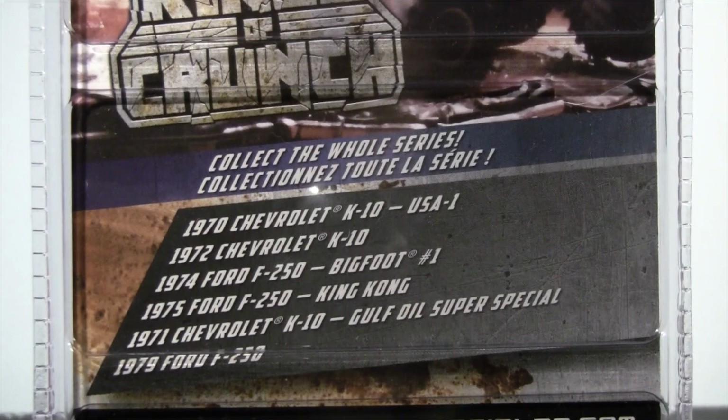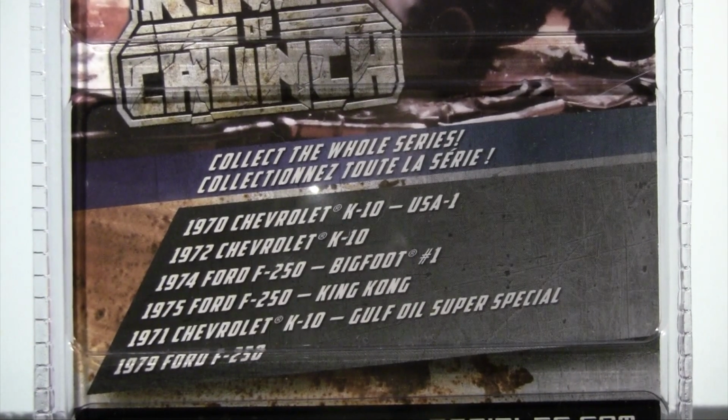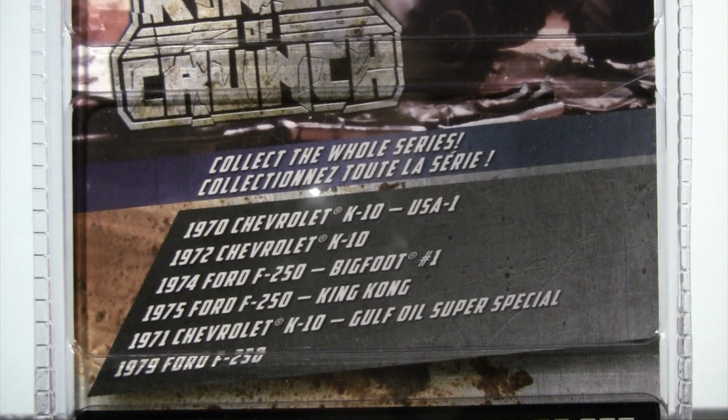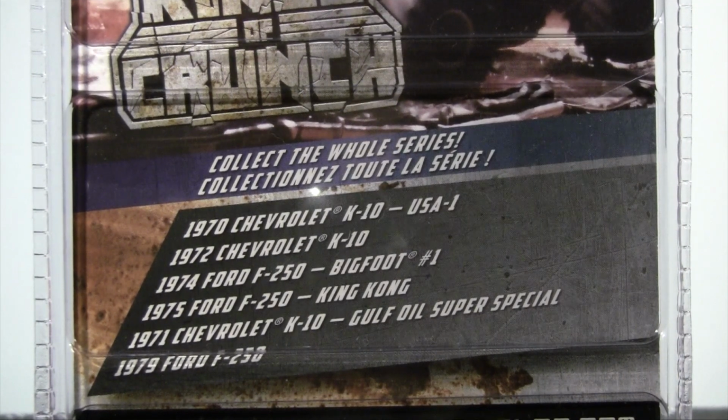The other trucks in this series are the 1970 Chevrolet K10 USA number 1, 1972 Chevrolet K10, 1974 Ford F-250 Bigfoot number 1, 1975 Ford F-250, well, that's King Kong, who we're going to unbox, and 1971 Chevrolet K10 Gulf Oil Super Special, then the 1979 Ford F-250.